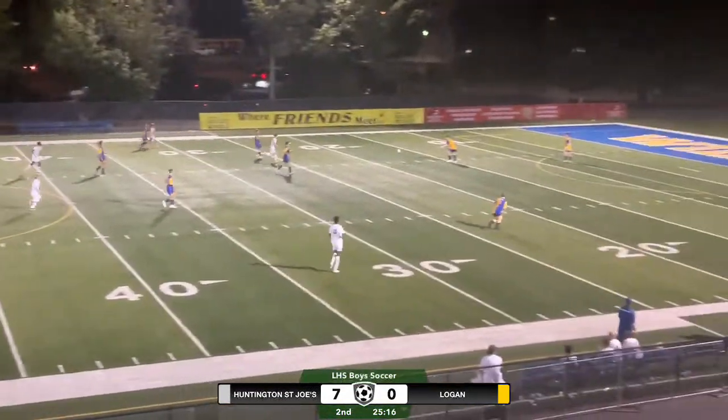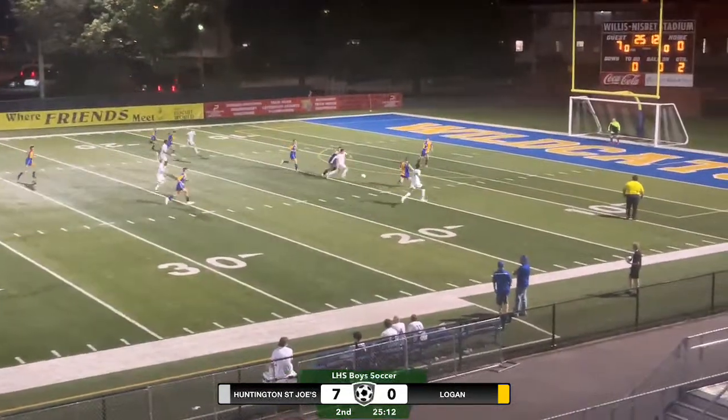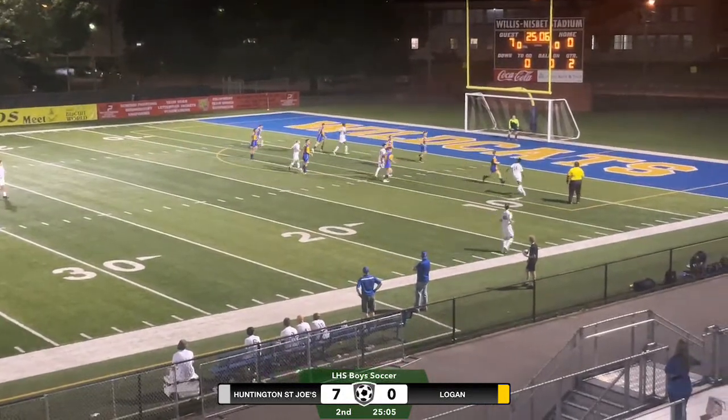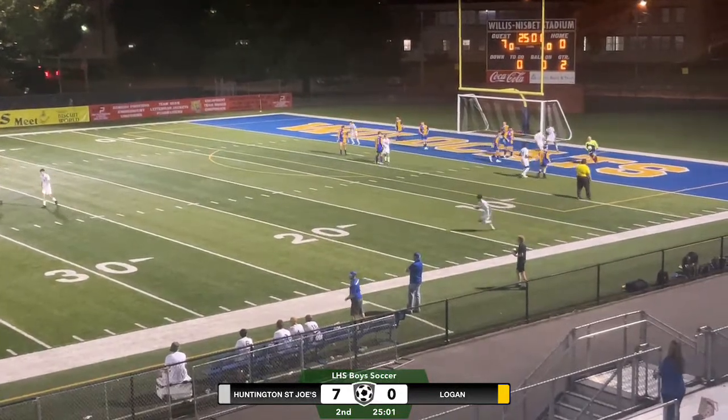That's what happened with Logan back in the day. I remember one day we just came in and said we didn't have a kicker. A soccer kid came out. Boom, rest is history. And here comes Huntington St. Joe's on another try to score again, and Jeremiah McNeely with another save.